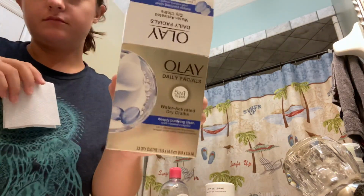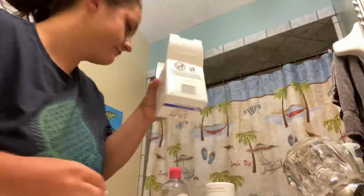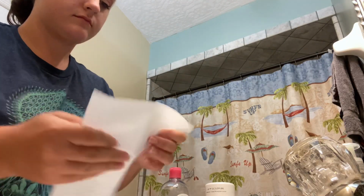After I'm all done eating, now it's time to take all the makeup off and wash my face. So I'm taking these Olay facial wipes, and I use them as kind of makeup remover wipes, but they also can clean your face at the same time. So I use that to take all of my makeup off.